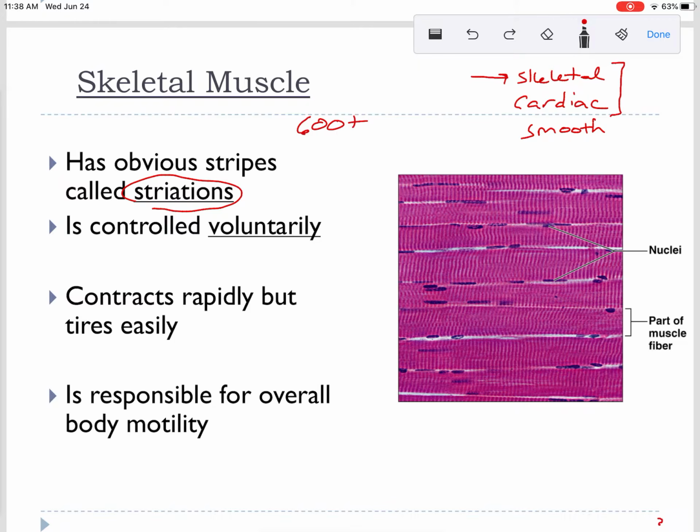Smooth muscle, as it happens, is not striated. That's where it gets its name, smooth muscle. Skeletal muscle is the only type of muscle tissue we have that is voluntarily controlled. If you think about this, if you want to contract your biceps brachii, you voluntarily do it.